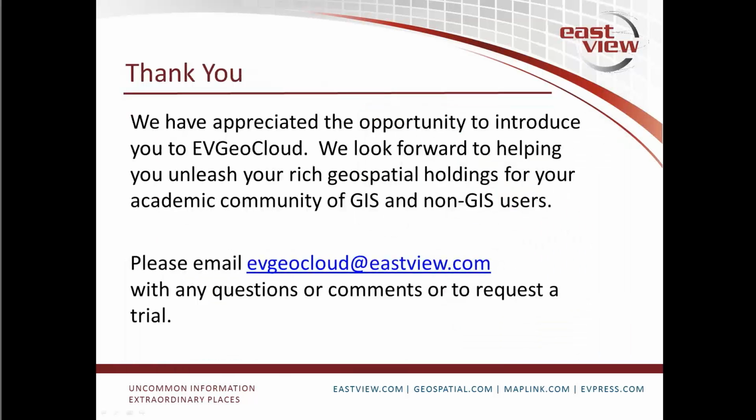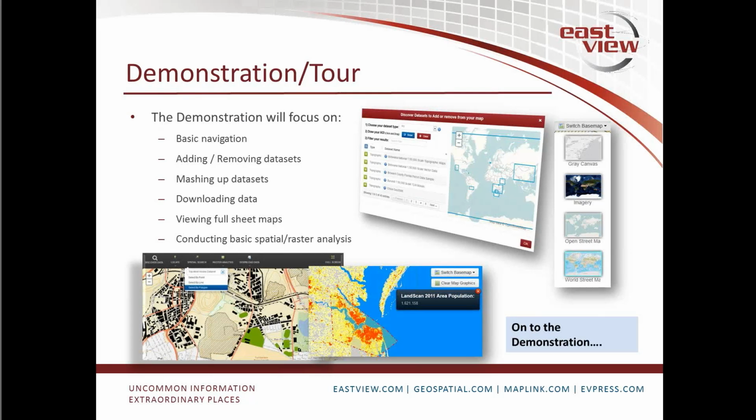Actually, that's literally where we are. So let's see. We showed all the different basic navigation, the different drop-downs, discover data, adding and removing data sets, mashing up data sets. So you just showed that at the end with multiple versions of Landscan. And then, you're going to have Botswana topographic raster, Botswana vector, Landscan raster. You could have parcel. I mean, all of that can exist stacked on top of one another for any given AOI that there's data over.